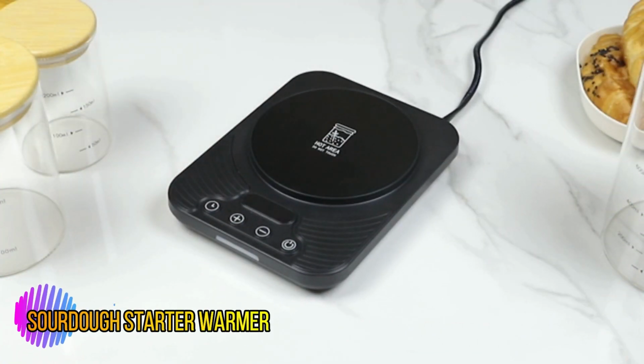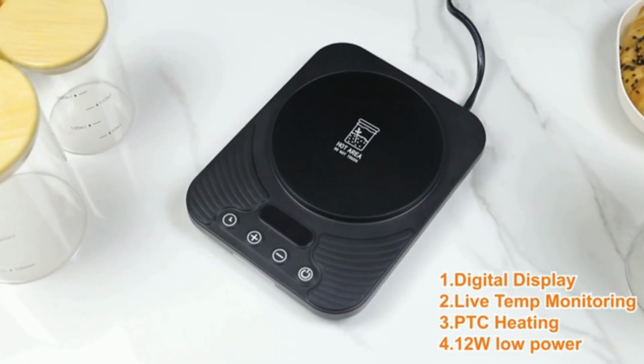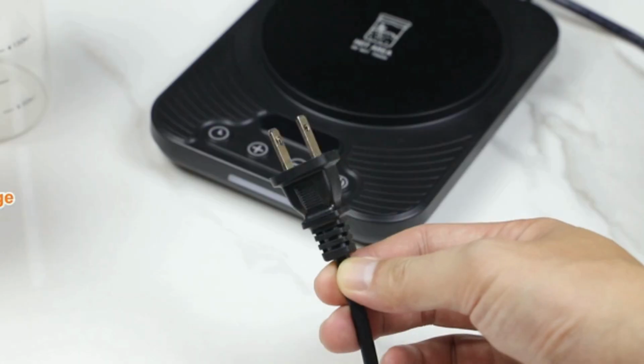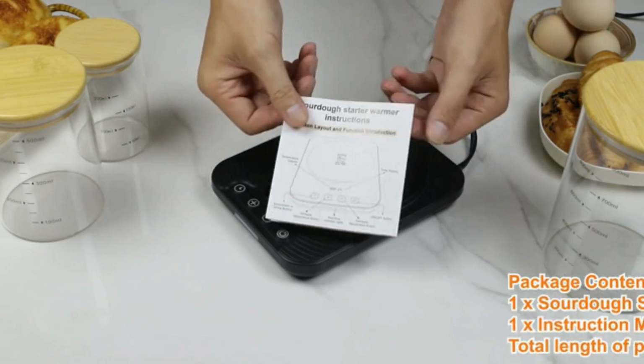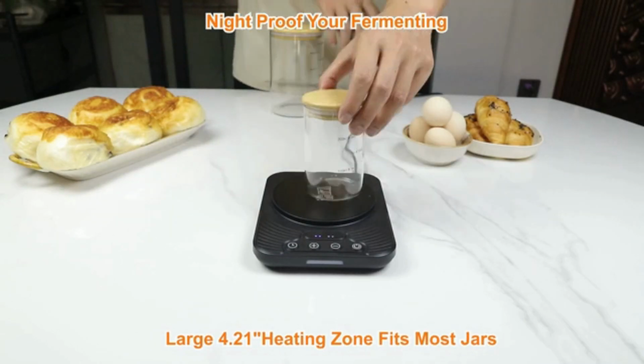Sourdough starter warmer. Smart timer, precision temperature control. Designed specifically for sourdough fermentation, this warmer features a built-in 12-hour smart timer for automatic on-off operation, preventing overfermentation. It maintains stable yeast and lactic acid bacteria activity, ensuring evenly distributed air pockets in your bread.